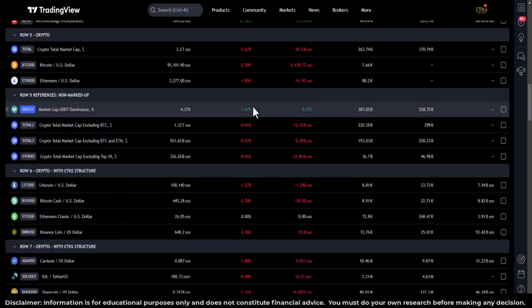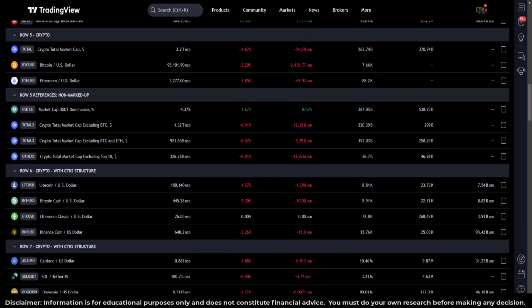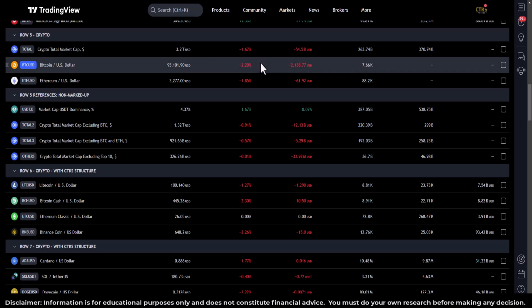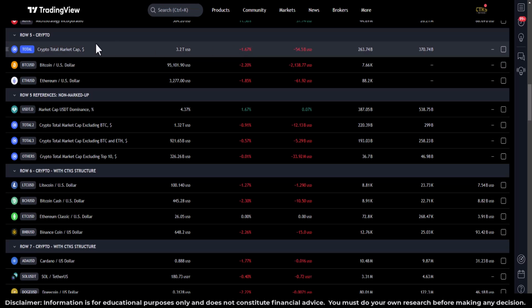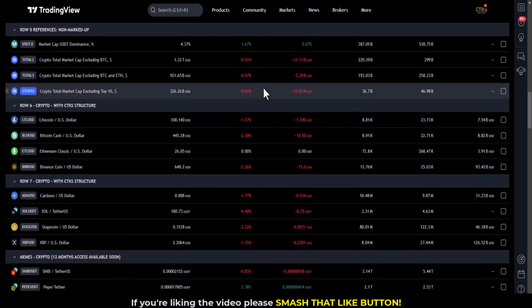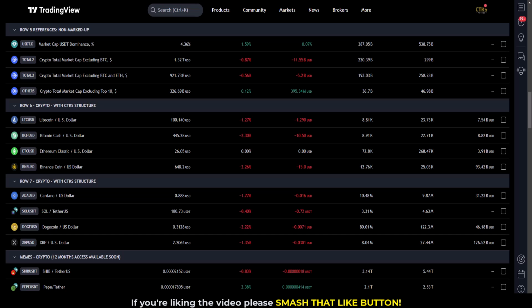What is actually alive and kicking at the current time, because it works 24 hours, 7 days a week, 365 days a year, +1 for leap years, is the crypto market on row 5. We can see that there's negative price momentum. This means that there is likely negative price momentum for the futures when they open. That is on the main markets.